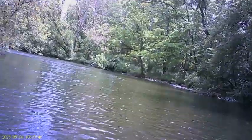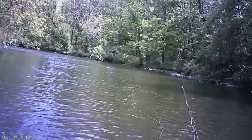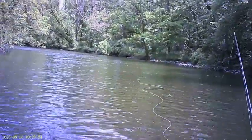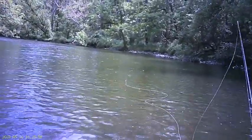Damn mergansers. Come on. Get out of here. Stop looking for fish. They're probably another protected fish eater.